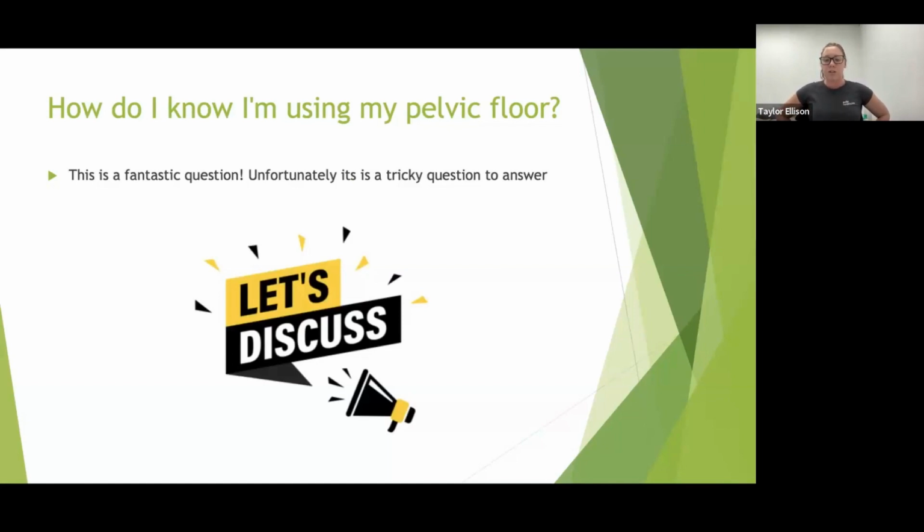Then what I want you to do is squeeze your bottom together and try and draw everything back up into your belly. So you want to draw it up and then you want to release it out. Another one that we can do is you want to feel like you're holding wind. So as you're sitting there, it's trying to block wind from exiting, and then you release.